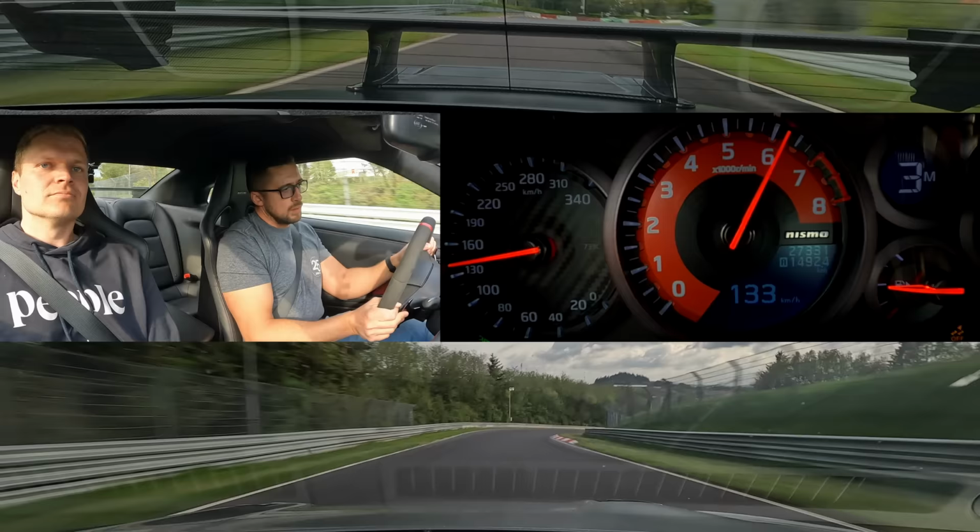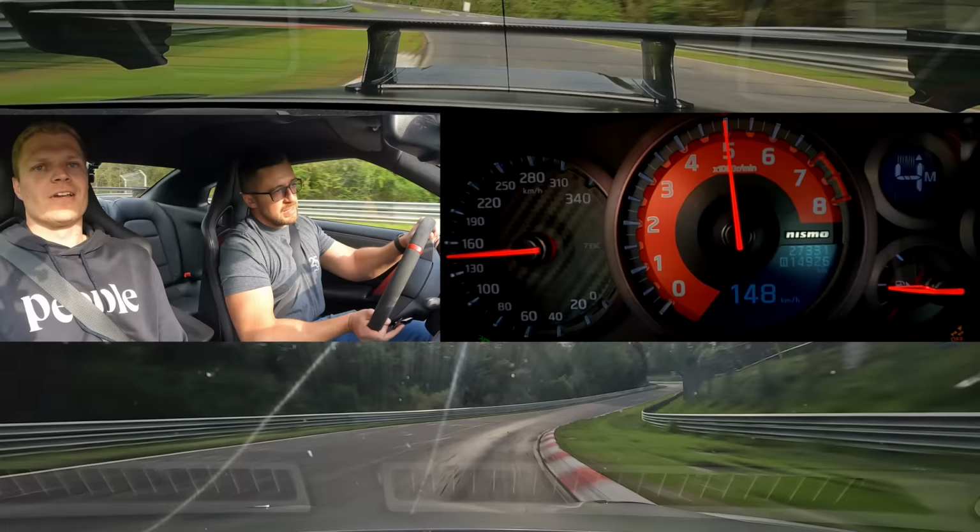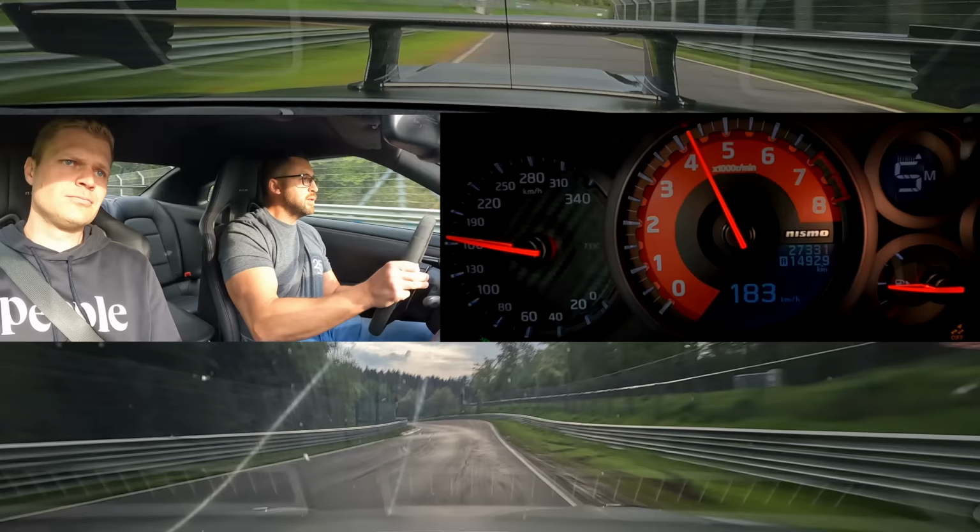The weight in the corners quite nicely, but under braking you need to be aware of it. As you can see. Yeah, all the weight.